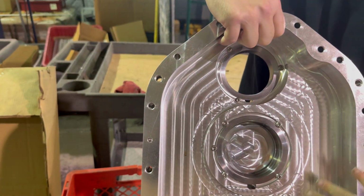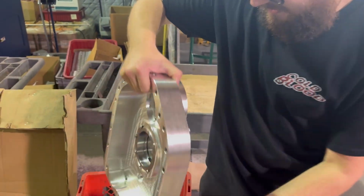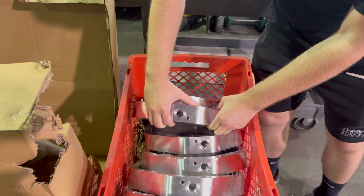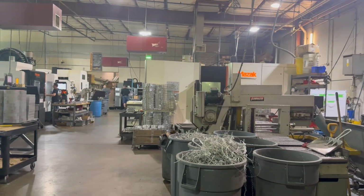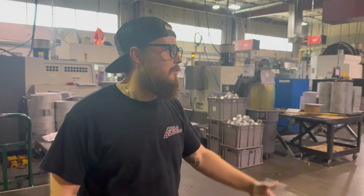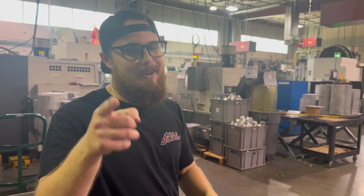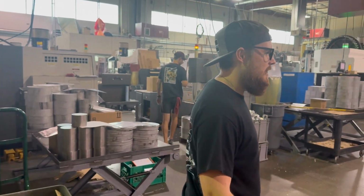You can see all the tooling marks. That's so cool. It's pretty incredible the abilities they have. And we've extended our machining facility tremendously over the last couple years. Originally, it started with a handful of machines, and as you can see, we've slowly filled up the room. Everything from Mazak to Hurcos. Shout out Hurco. Hurco's amazing. Their machines do wonders.